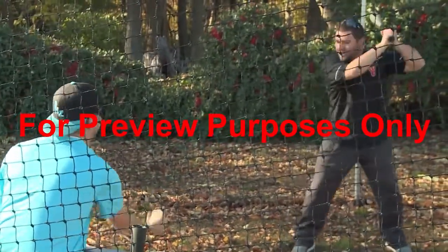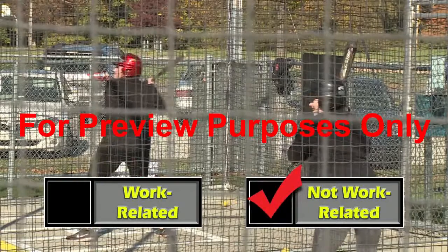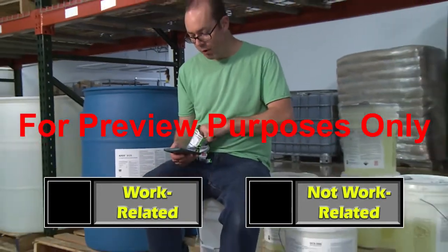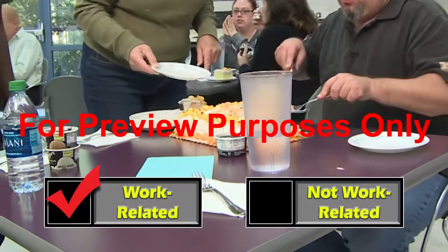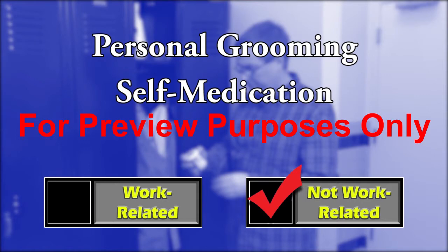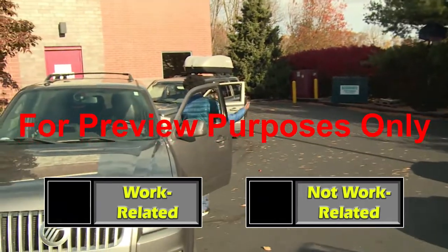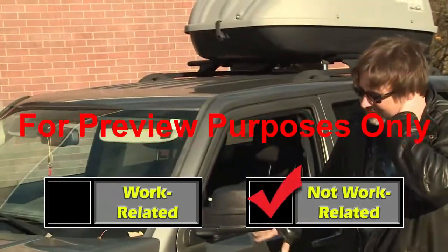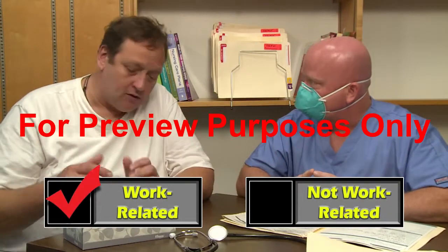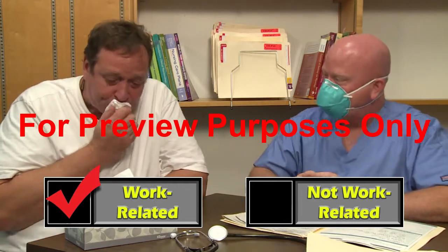If an injury or illness is due to voluntary participation in a recreational activity, such as playing softball on the company team, it is also not considered to be work-related. If an employee gets sick from eating food that is contaminated by materials in a workplace, such as lead, or if the food was supplied by an employer, the resulting illness would be work-related. Health problems and injuries due to personal grooming, self-medication for a non-work-related condition, or intentionally self-inflicted injuries are also not included. Neither are injuries caused by motor vehicle accidents on company parking lots or access roads while an employee is commuting to or from work. Common cold or flu infections aren't considered work-related, but contagious diseases such as tuberculosis or hepatitis can be considered work-related if the employee is infected while performing their job.